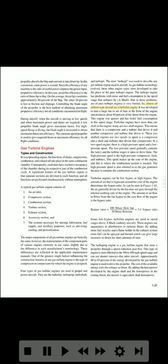So, almost all airliner-type aircraft use a turbofan engine. It was developed to turn a large fan or set of fans at the front of the engine, and produces about 80% of the thrust from the engine. This engine was quieter, and has better fuel consumption in this speed range. Turbofan engines have more than one shaft in the engine. Many are two-shaft engines. This means that there is a compressor and a turbine that drives it, and another compressor and turbine that drives it.